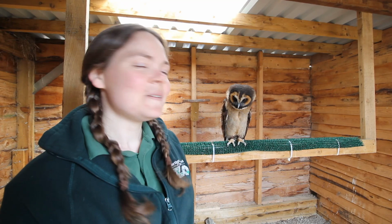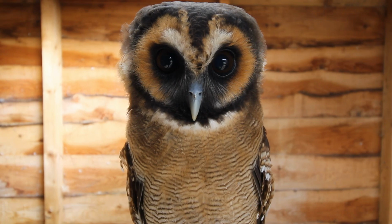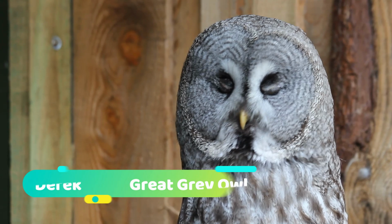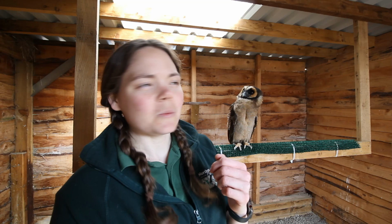Now, by looking at Drax here, you can tell that he uses his eyes mainly for hunting. His eyes are huge compared to the size of his head, and he doesn't really have a very pronounced facial disc. With an owl that has a really big disc, for example, a great grey owl, they really depend on their sense of hearing to find their prey. Their eyes are really small in comparison to the size of their face. So sound is what they rely on to spot their prey. Whereas he's got massive big eyes, so he uses his eyes mainly for spotting prey.